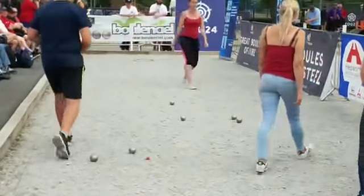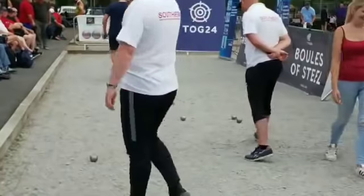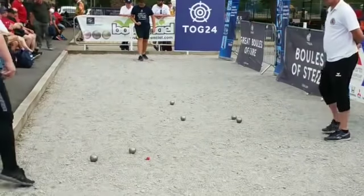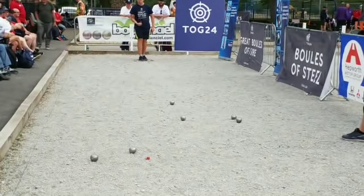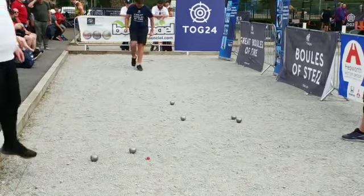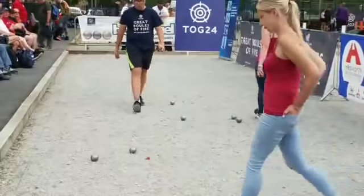It's a great point there from Lisa. Emma's still holding 1. So as this day gets on, it gets more and more difficult to track how many boules are played. Jamie might take on this shot. He has, but he's missed. It's 1 on the ground for the ladies with 1 to come.